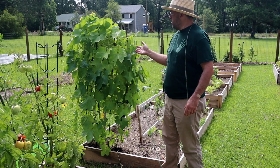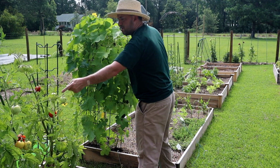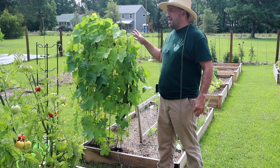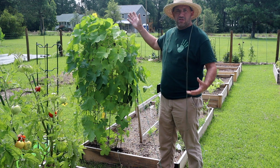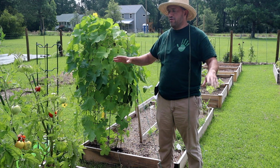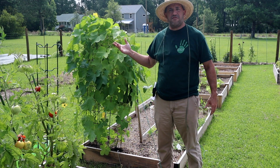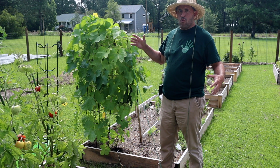Okay, now for the loofah. I've taken care of the tomatoes for the time being. Now I'm going to start working on the loofah. Because of the way the loofah is growing, and because I don't have it on a proper trellis, this is my first time ever growing loofah, and it's a lot of vine. I'm thinking next year I'm going to get myself a bigger, more proper trellis.